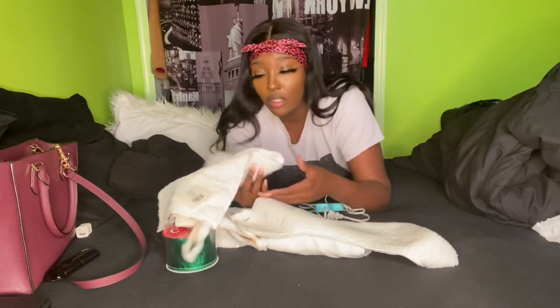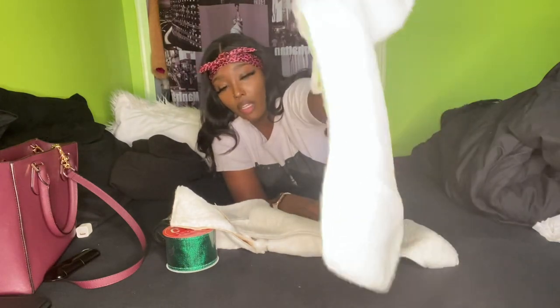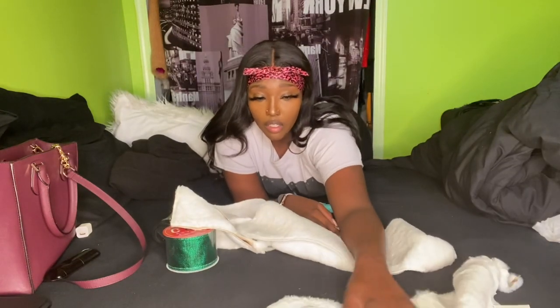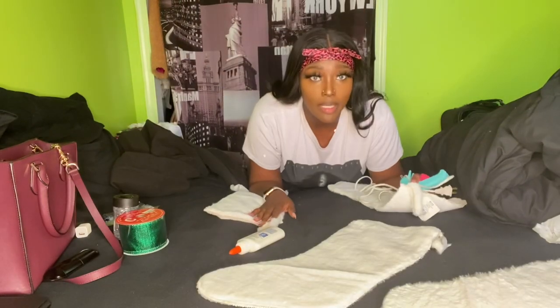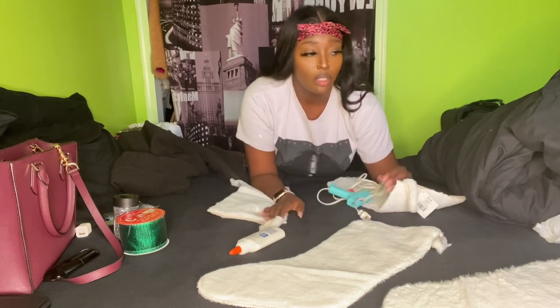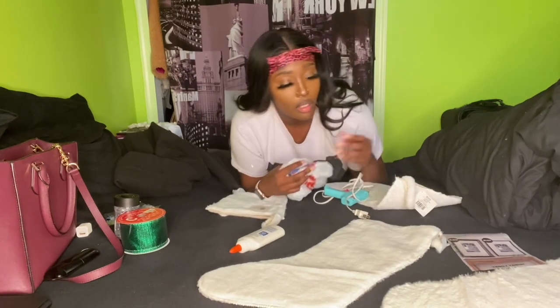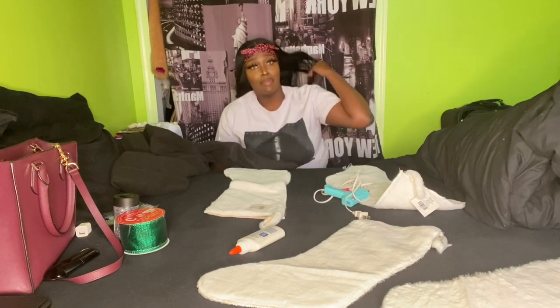So these are all of the stockings. They're just plain white, but they are furry, really soft. Y'all can't even see me when I do that. I should probably get a towel. No, I just need this bag.